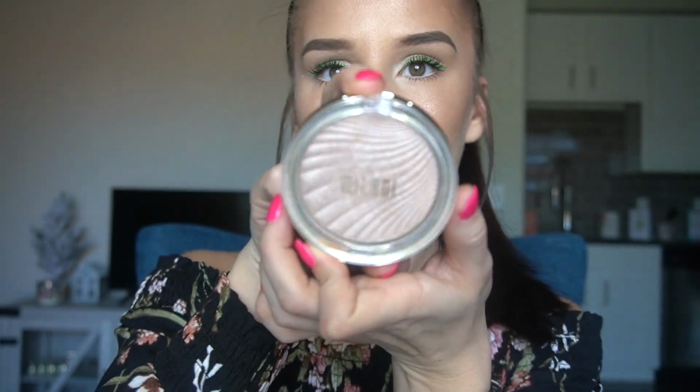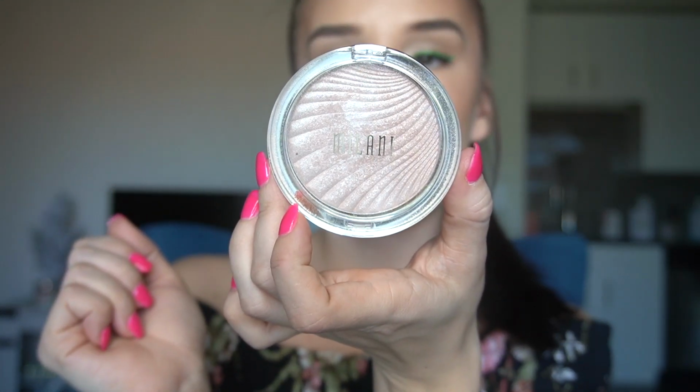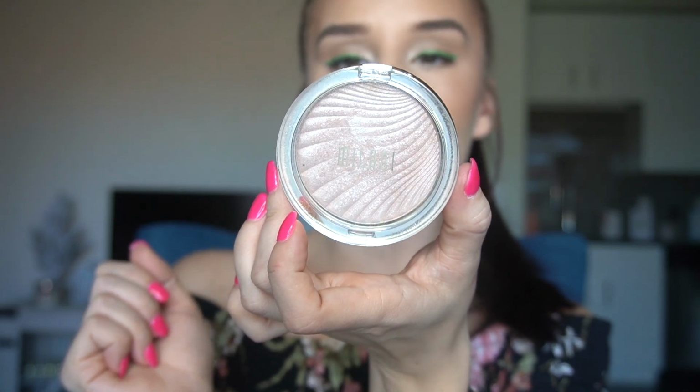But if you don't want to spend like $40, or I don't even know how much this palette is. I don't remember. Come on, camera, please focus. Is it focusing? Yeah. You can get this one by Milani, and it's their strobe light. You can get, I believe, 3 different colors, and it's even half the price, maybe even more than half the price. I love these. Some people don't like them, but I like them. They can be really chalky. You just have to know what brush to use and how to apply it, and then you can get a really pretty glow.